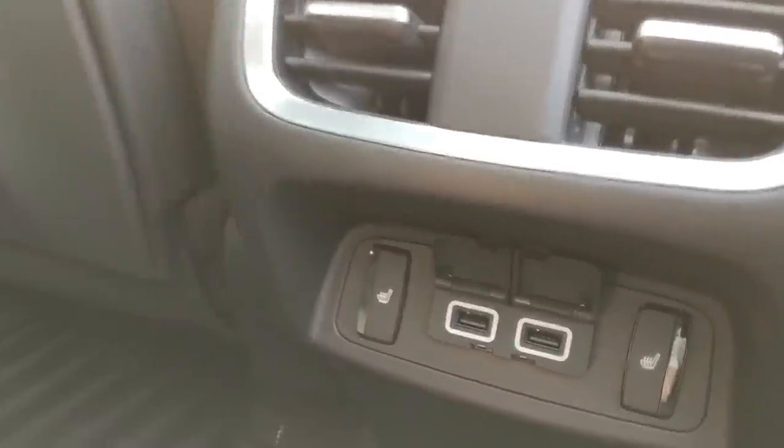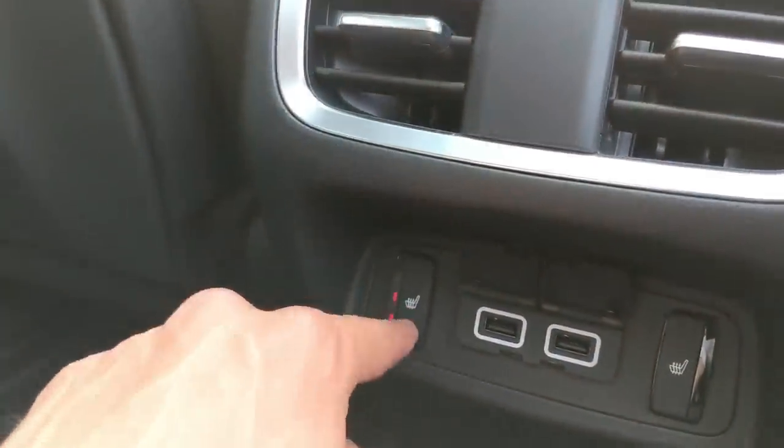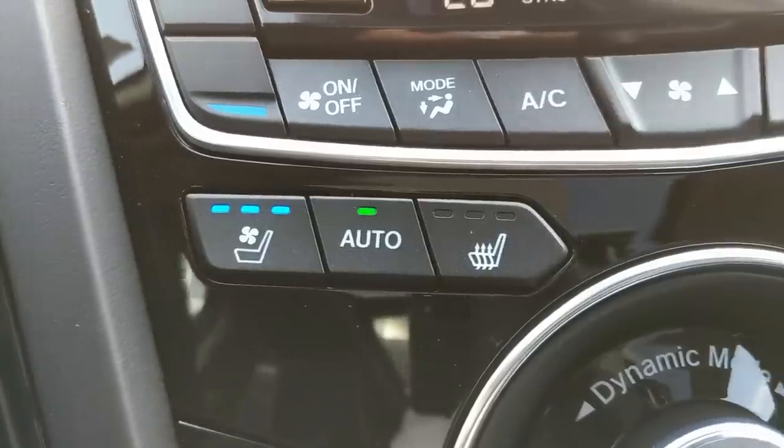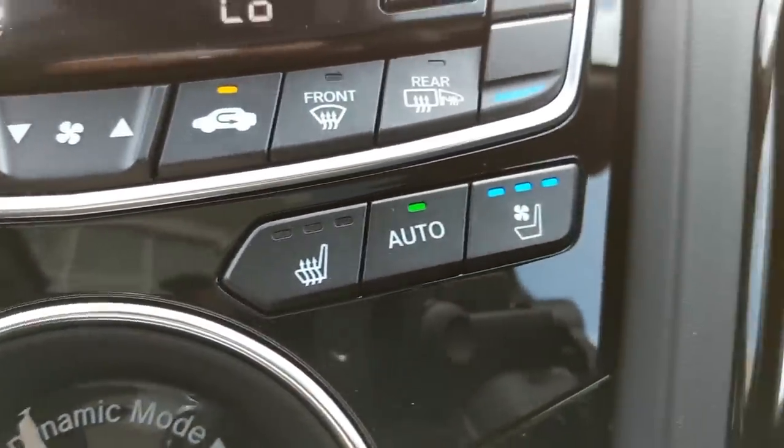Now, this being Wisconsin and it does get cold, we not only have three-level heated seats in front and back, but we also have a heated steering wheel. And it's a hot day right now, about 90 degrees, so I have my three-level cooled seats on. Again, fantastic feature. Cooled seats and keyless entry are some of my favorite features right now, just because I'm a simple man. This car has both of them, so great job, Acura.